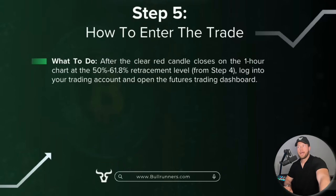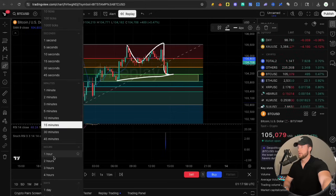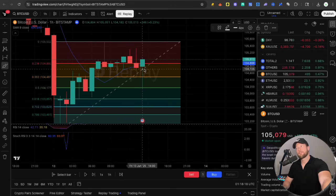After a clear red candle closes on the 1 hour chart at the 50 to 61.8% retracement level, you want to log into your trading account and open the futures trading dashboard. So because we're on the 15-minute chart right here, we want to zoom out to the 1 hour and we want to wait for this bullish candle right here to close on the hourly before we enter the trade.